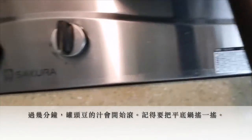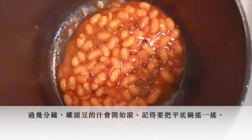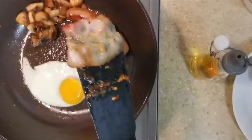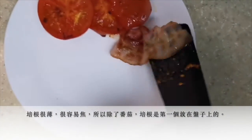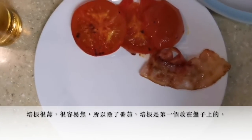Make sure you turn it down to low heat for both sides. Now, after a few minutes, the beans will begin to boil. When that happens, you can give the pan a shake and a shake. Now, because the bacon is thinly sliced, it cooks really fast. So make sure you take it out and put it on a plate before anything else.